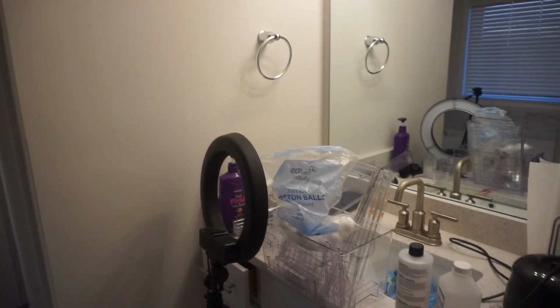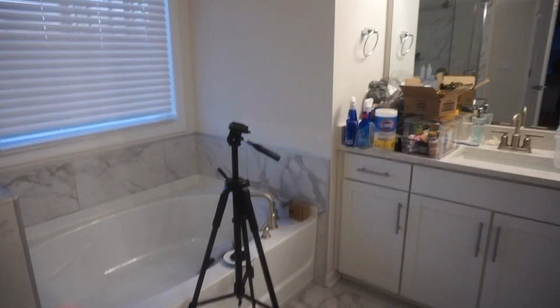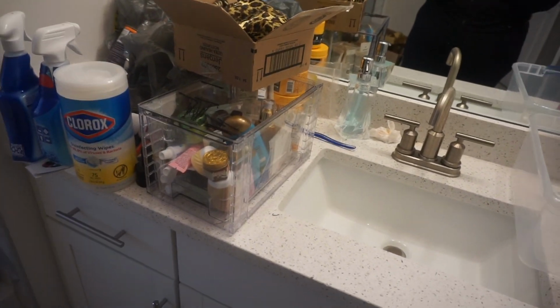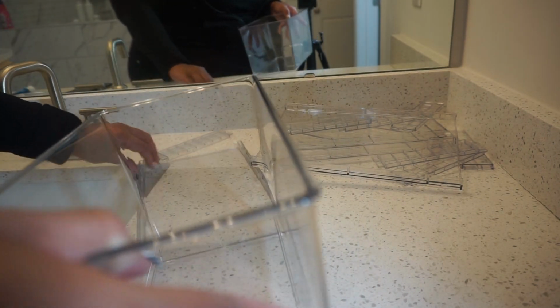Can I make a confession, y'all? I haven't finished organizing this bathroom for like a week. I got the tripod, trash over here. Everything is kind of low-key in shambles right now. But we're going to get back to it today. A whole week later, I just couldn't even get back to it. I'm getting excited because I feel like the end is near. I have 2 more of these little thingamajigs.